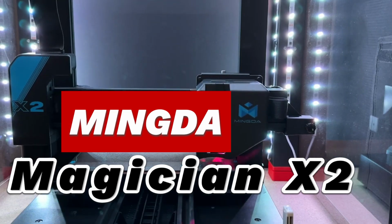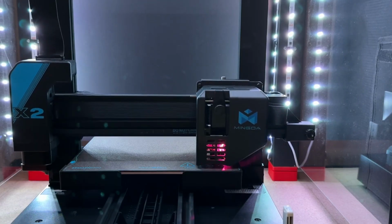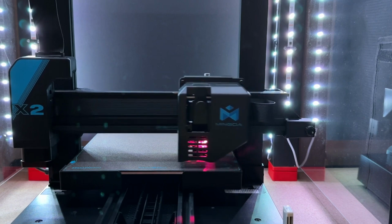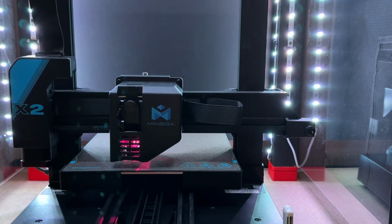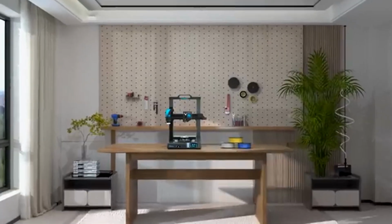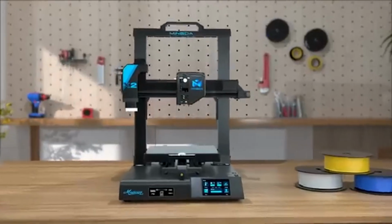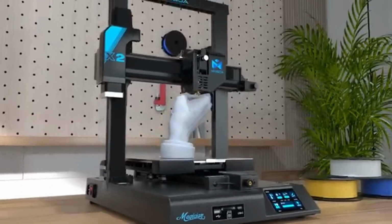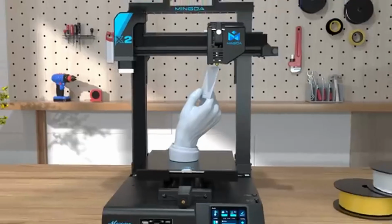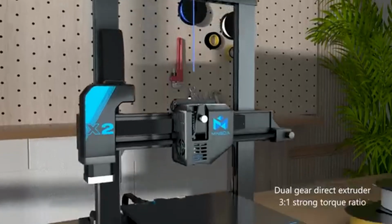Mingda Magician X2. This printer uses a standard Cartesian structure and takes only 15-20 minutes to assemble. The plastic outer casing protects the electronic and mechanical parts, prioritizing functionality over aesthetics. The Mingda Magician X2 stands out with its user-friendly features. It has storage slots for USB and backup SD cards, and a touch LCD screen, impressive for a printer of this size and price point.